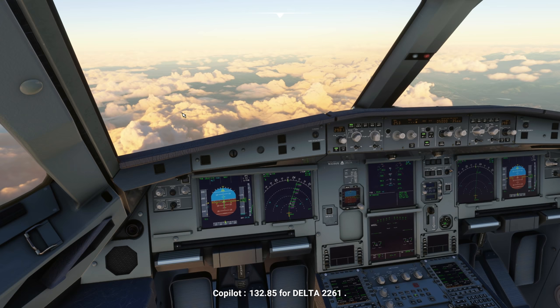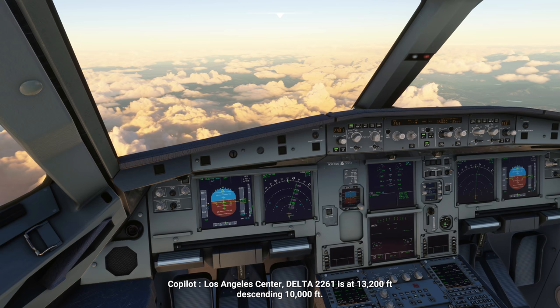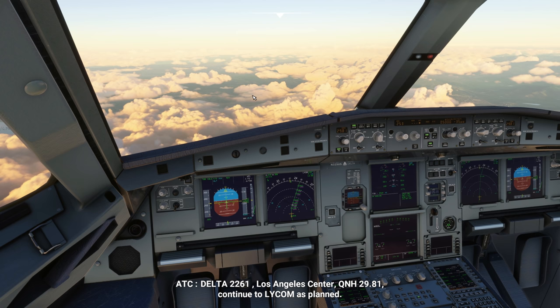132.85, Delta 2261. Los Angeles Center, Delta 2261 is at 13,200 feet, descending 10,000 feet. Delta 2261, Los Angeles Center, QNH 29.81, continue to LICOM as planned.